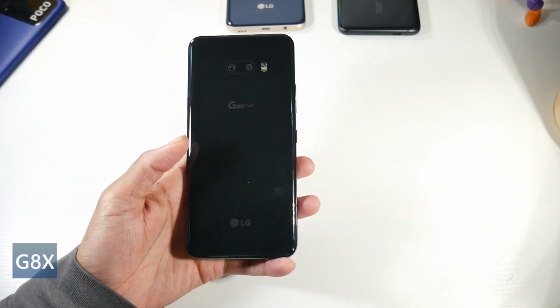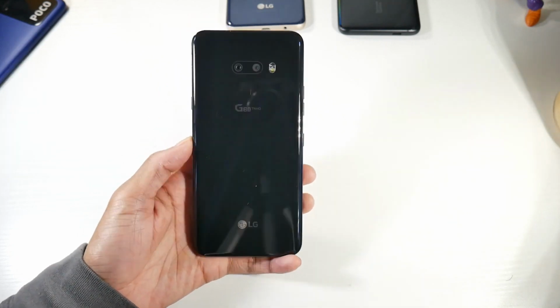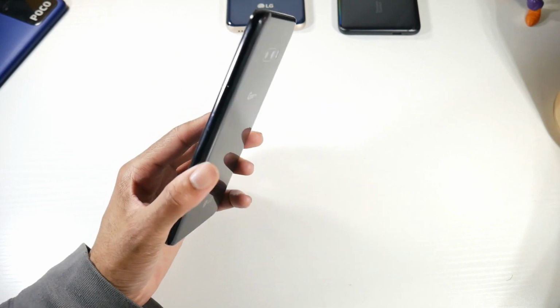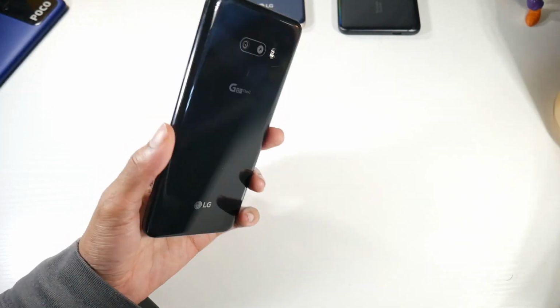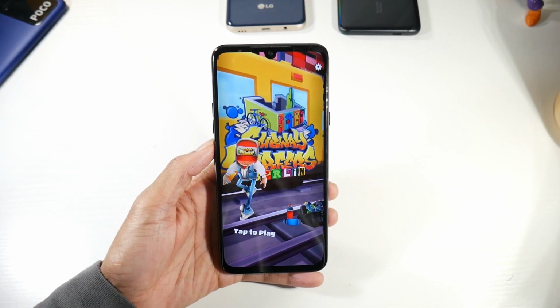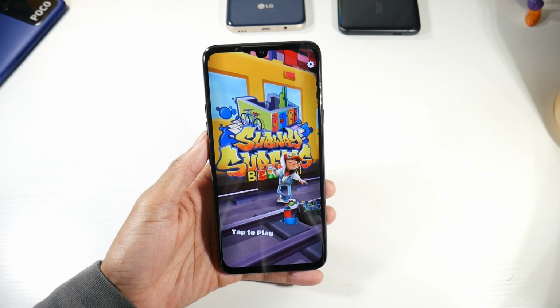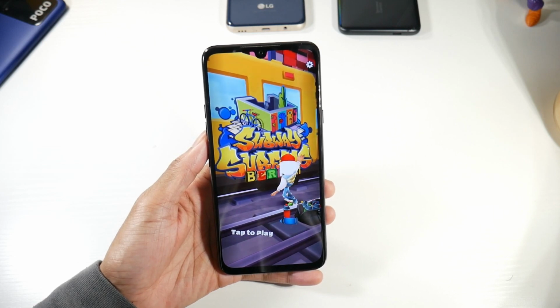You have a full premium design, aluminum frame, and glass back on here. You also have an IP68 dust and water resistant rating. This phone has a beautiful OLED display, HDR10 at 6.4 inches. It is 1080p with 403 PPI. Overall, it's a pretty nice display. You have the water drop notch, it's fairly bright, and you get some really vibrant colors.